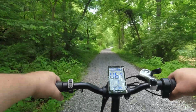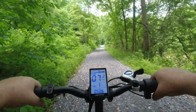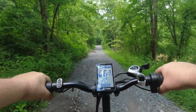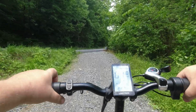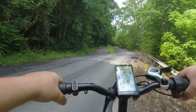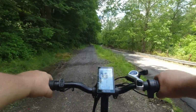It's almost like certain sections of this trail are able to be used by vehicles, and other sections you're kind of not. So it's kind of hard to regulate who's supposed to be on these trails and who's not. We've got a road crossing. Oh, it's nice being on pavement for just a minute.